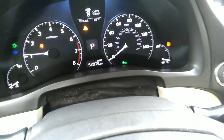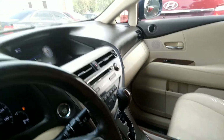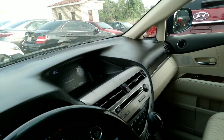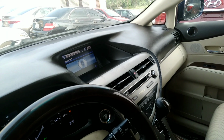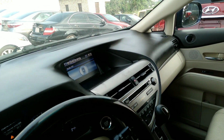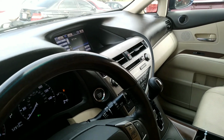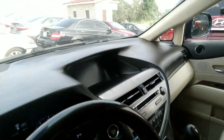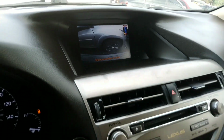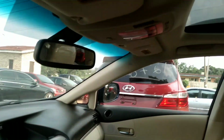You can see the original miles. Coming to this place, it's actually working, shifting, and all that. Here is where you can select and all that. Normally some of them do have a reverse camera. It has a reverse camera that's working perfectly. You can see the sensor there indicating that there is an object at the back. Then it has an open roof.